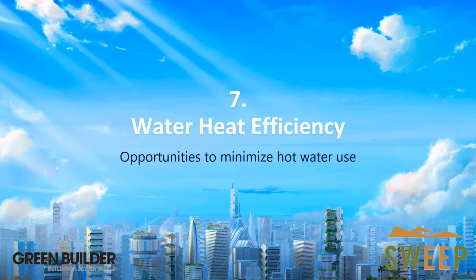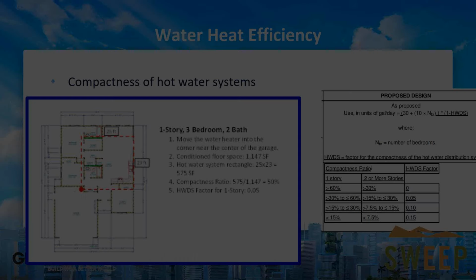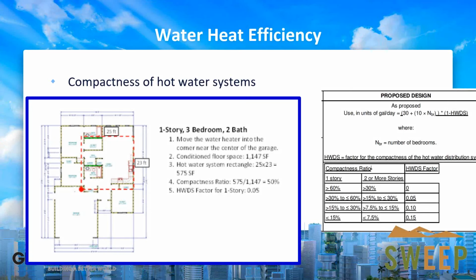as many builders are using the performance pathway as a code compliance pathway, and this will come into that pathway, it's compactness of hot water systems. So think of your house, think of the size of the house. Let's say it's a 5,000 square foot house.